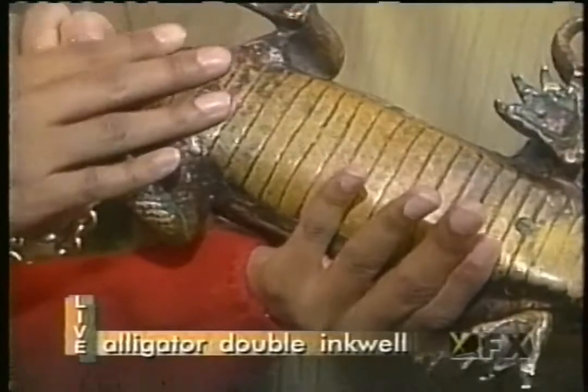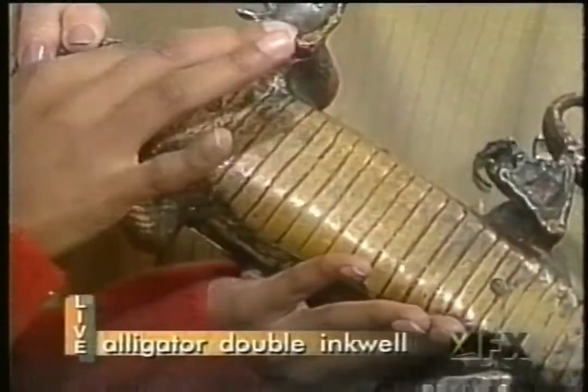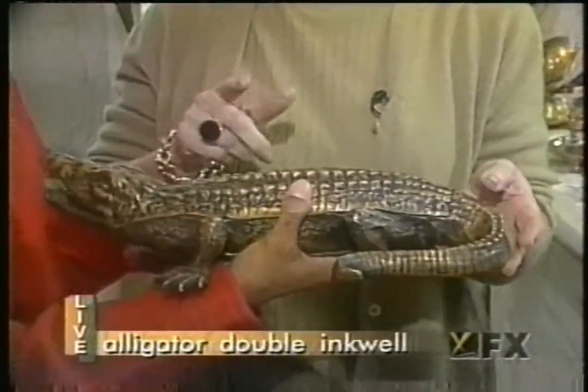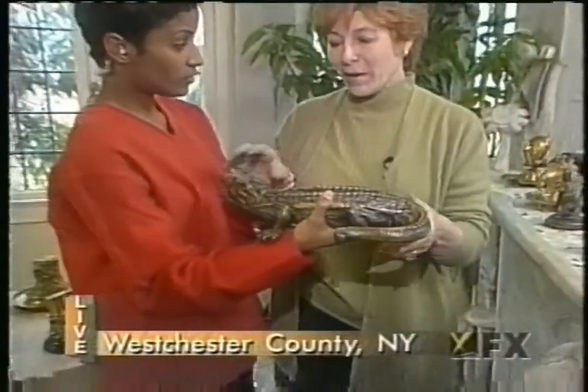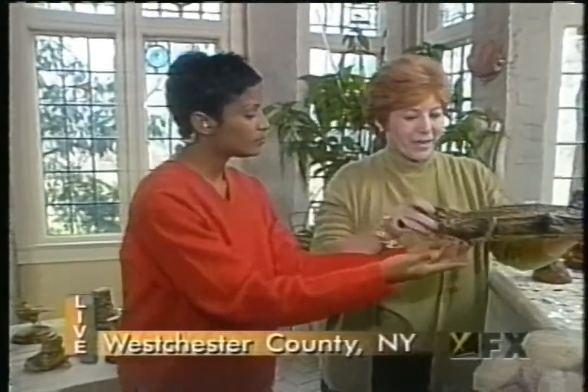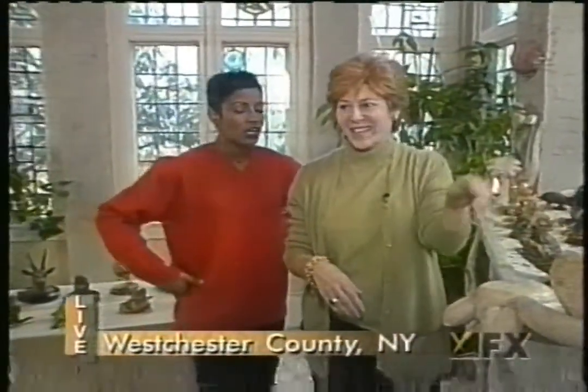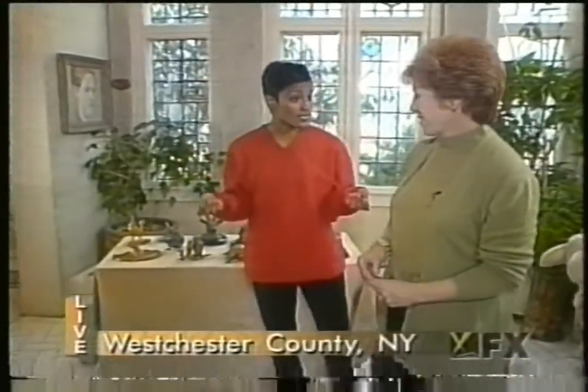Again, the detailing. Now, look at the belly. Isn't that incredible? Looks real. Yeah, and when we got this one, we were at an auction. The man we were bidding against was an alligator collector, so he's the guy that was our chief opposition on this, not an inkwell collector. So again, a lot of these are cross collectibles.